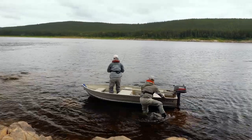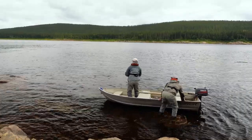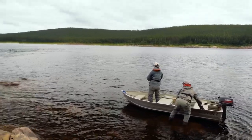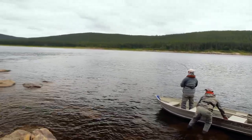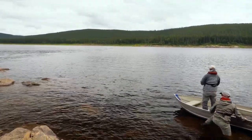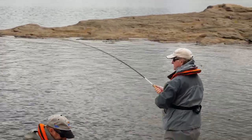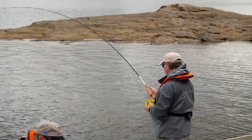He's going for a run again. He's going back out in the water, out there. Try to keep him in here if you can. I am. I'm trying to put side pressure on him. It's a big fish. Whoa, sweating, it's hot. A lot of work.